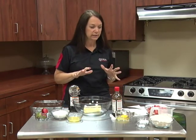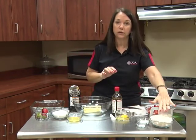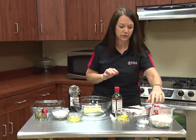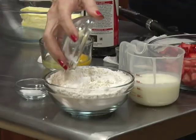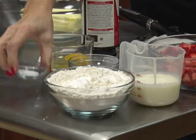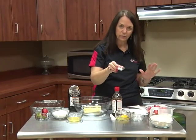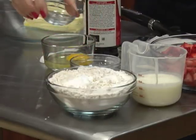So first, to get everything ready to start it, I've already got 2 cups of plain flour here, and what I'm going to do is go ahead and add the 2 teaspoons of baking soda to it. And also we have a little bit of salt, and it's a little bit different from the regular salt. This is going to be kosher salt, so I'm going to add that to it also.